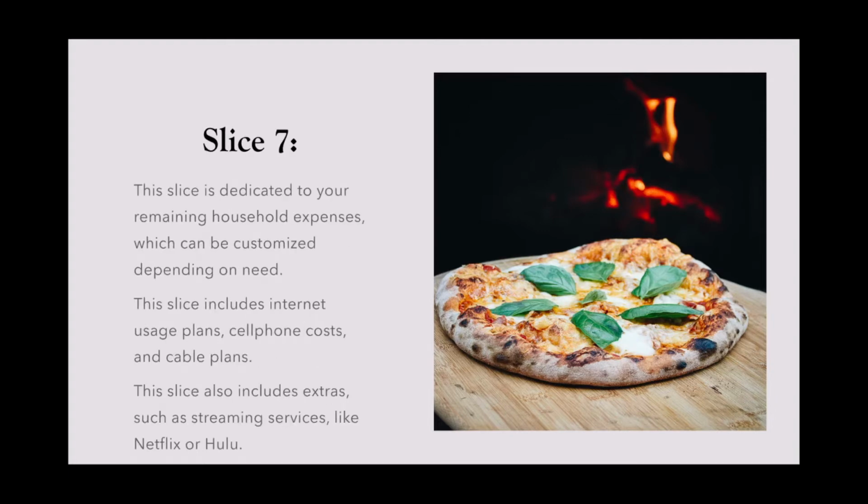Slice number 7. This slice is dedicated to your remaining household expenses, which can be customized depending on need. This slice includes internet usage plans, cell phone costs, and cable plans. This slice also can include extras such as streaming services like Netflix or Hulu. One of the ways that people often work their budgets to try to save money is they might eliminate something from this category. So if they're wanting to save money, perhaps they decide to cut their cable and just go with those streaming services, or perhaps they decide to change up which internet plan they decide to use.